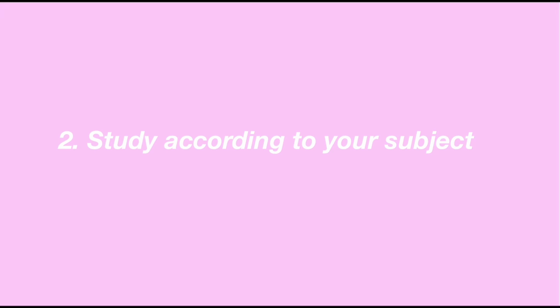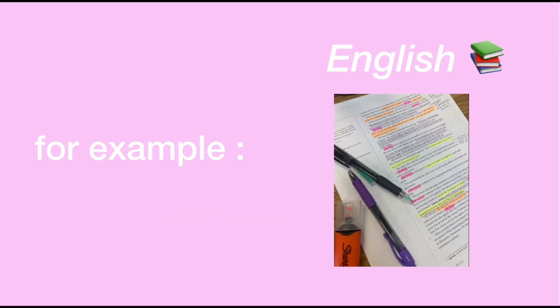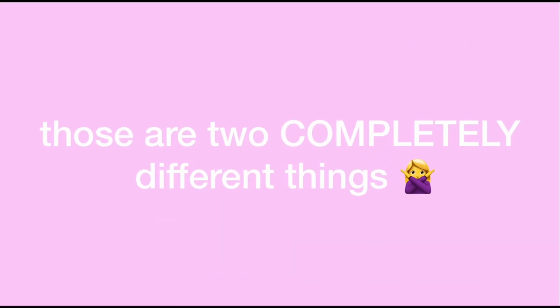Tip number 2, study according to your subject. Now, what do you mean? Study according to your subject? Well, for subjects, you kind of have to study a little differently. For example, you can't study the same way for English as you would math. Those are 2 completely different things.